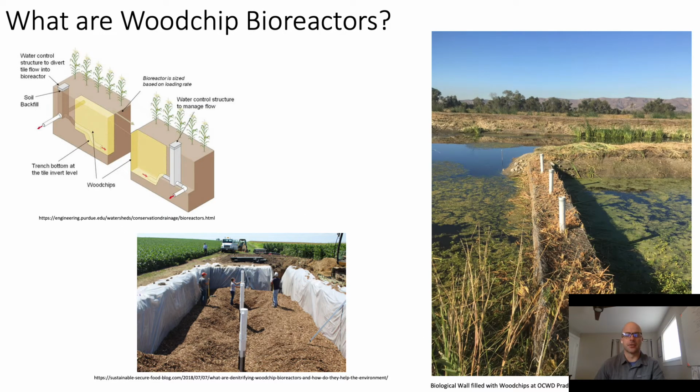Woodchip bioreactors are created using lignocellulose substrates as geomedia and have been proven in treating agricultural runoff, mining impaired waters, and stormwater. They're a passive treatment system that can be used outside of areas with centralized infrastructure services.